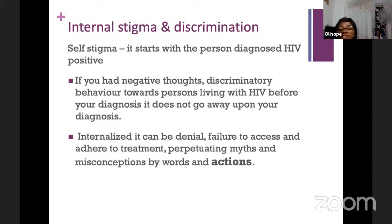Now, for internal stigma, it starts with the person who is diagnosed. So this self-stigma allows the person to have the reaction that they had towards other persons now having to deal with themselves. So whatever thoughts you had before you were diagnosed, they don't just go away when you are diagnosed. They persist and they continue to influence how you will approach your treatment. So that internalized stigma now can cause denial, a failure to access and adhere to treatment. And you will be part of the group that continue to perpetuate the myths and misconceptions, both by your words and some of your actions.